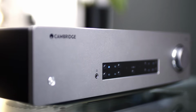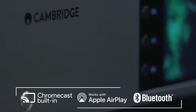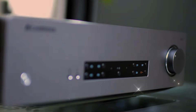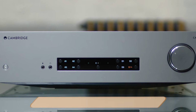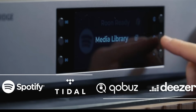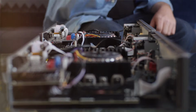As volume increases, the CXA61 maintains composure. The soundstage expands rather than compresses, and dynamics feel natural instead of aggressive. This behavior is a strong indicator of quality power delivery and careful internal design. Another reason the CXA61 ranks this high is how well it integrates into modern systems. Digital sources sound clean and confident, making the amplifier equally suitable for streaming-focused setups and traditional analog listening.